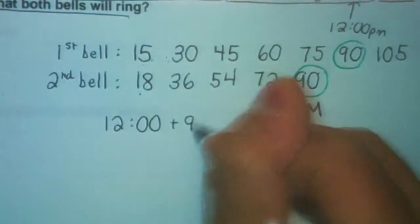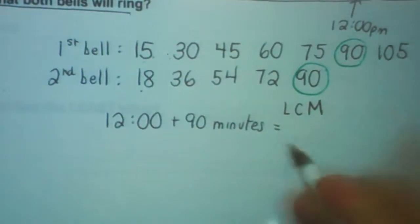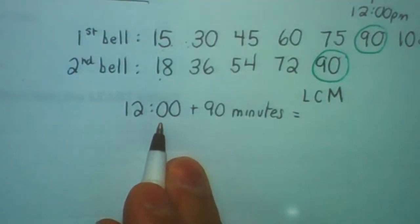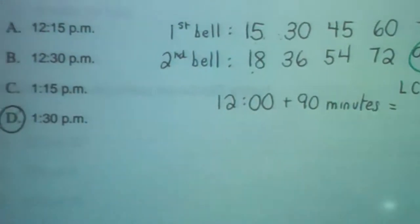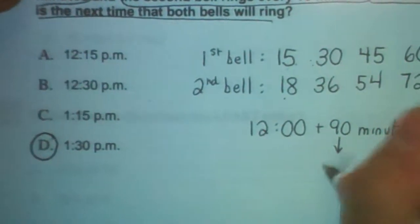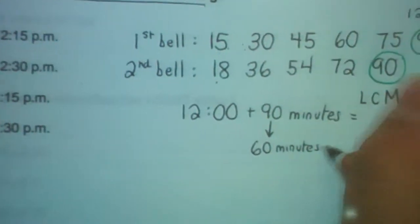and then 90 minutes after noon, well, 60 minutes after noon would be 1 o'clock. 90 minutes after noon would be choice D, 1:30. Because 90 minutes is 60 minutes plus 30 minutes.